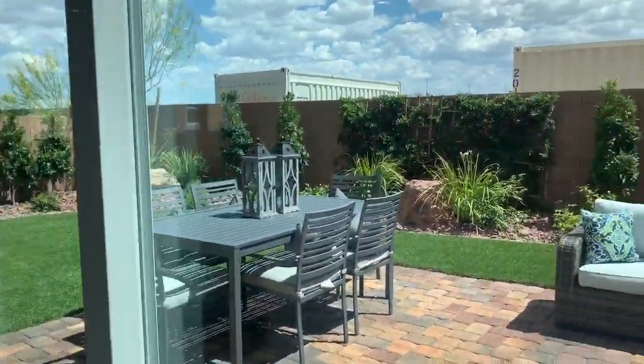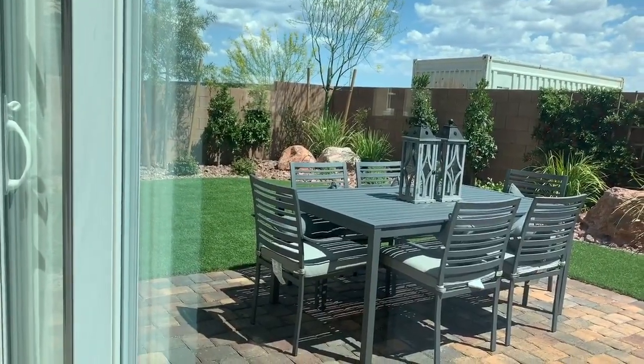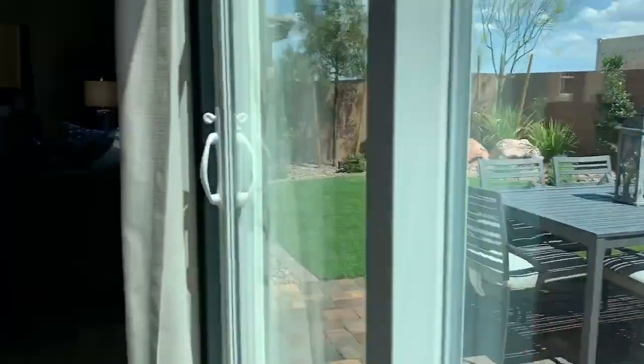Yeah. I like this backyard. I think it's the biggest one that we've seen. Hell no. Oh, no, it's not. The one that we seen yesterday. It's cool though. Yeah, it is. Look at the sink. I like this. Let's see the pantry.